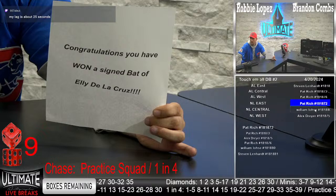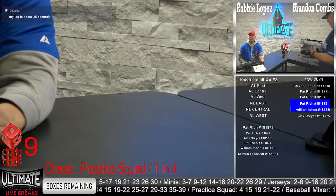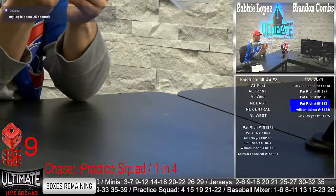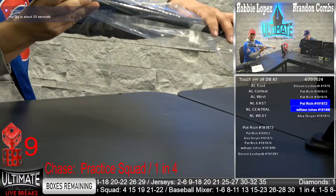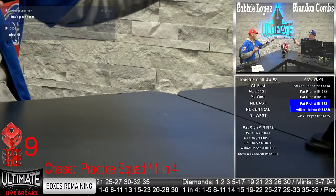William, you're taking home the Cincinnati Reds sensation, Ellie De La Cruz, on a baseball bat. This looks like a game model bat, too. Ooh, really? Yeah, that's what it looks like to me. I believe so, yeah. You can check on the QR code, if you scan it, it'll tell you. Here, let me see. Cycle 62323. Ellie De La Cruz, I want to say this is probably the same bat he used. Pull it out, I'll scan it. I'll tell you if it's a game model. It looks like a game model to me.